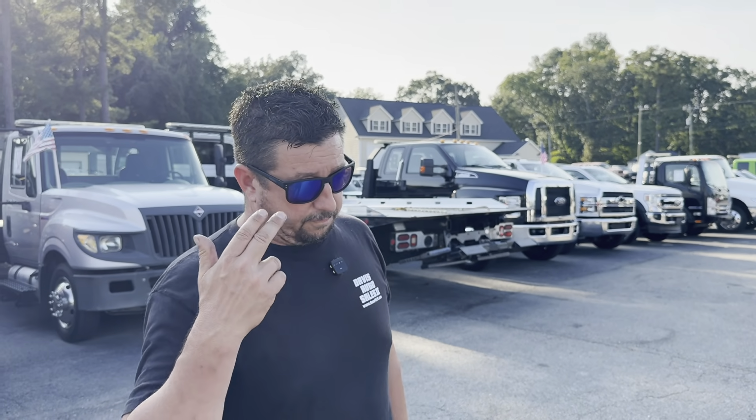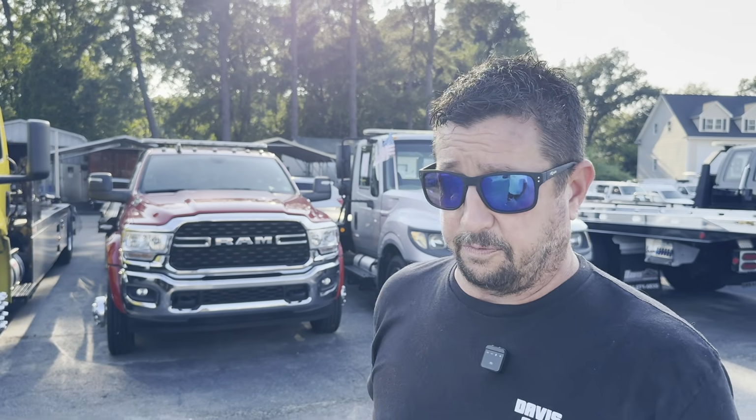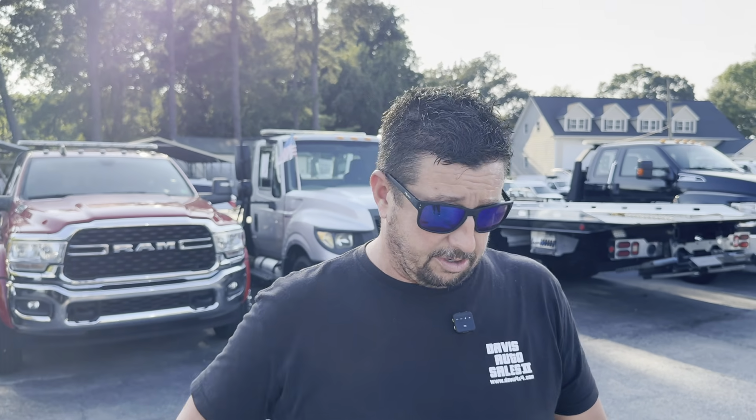Tan, full top Blazer sold. 74 Blazer sold. So thank you guys that all reached out. That Blazer was a popular Blazer, but it is sold. Waiting some finishing touches, and we'll ship that out.